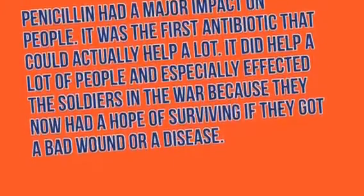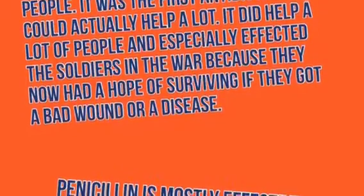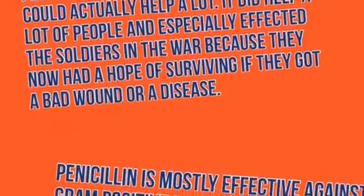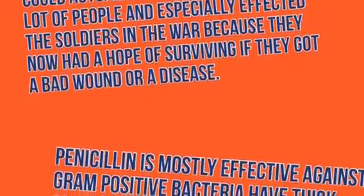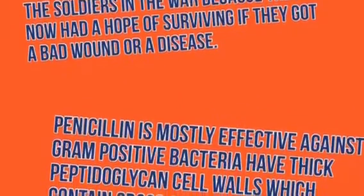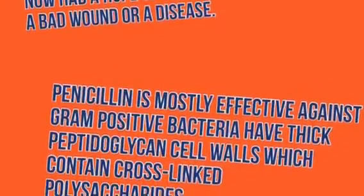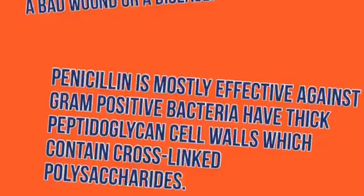Penicillin had a major impact on people. It was the first antibiotic that could actually help a lot. It did help a lot of people and especially affected the soldiers in the war because they now had a hope of surviving if they got a bad wound or a disease. Penicillin is mostly effective against gram-positive bacteria.